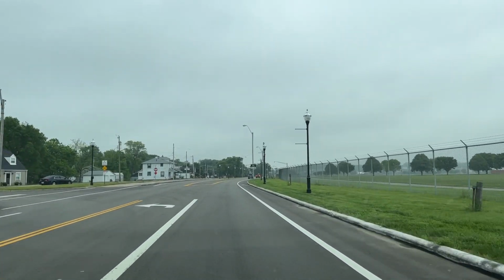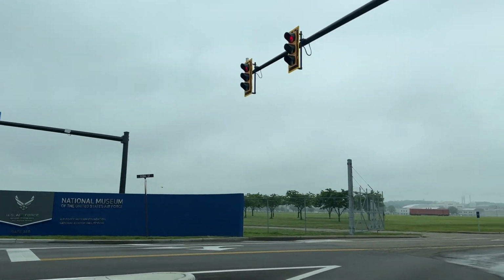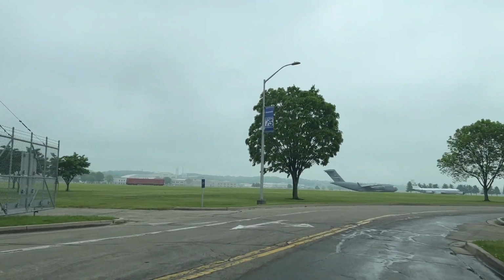What she said. Oh, we're turning on Bong Street. I'm not sure what that means, but hey.